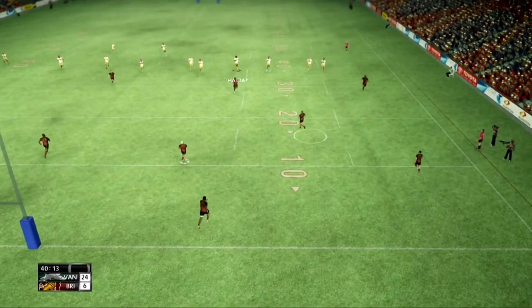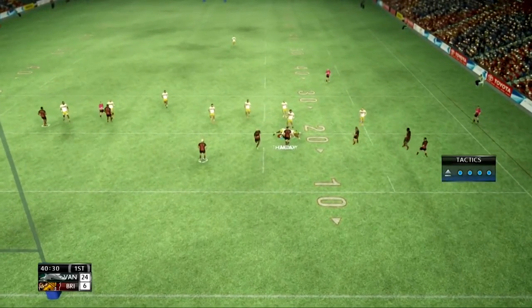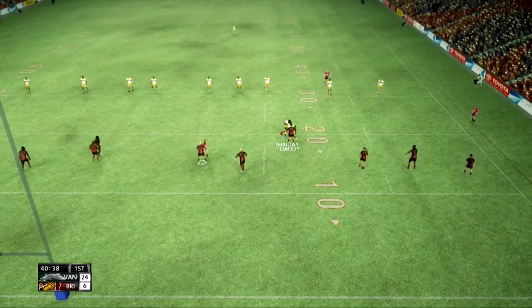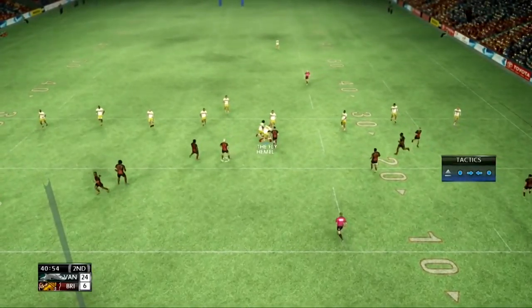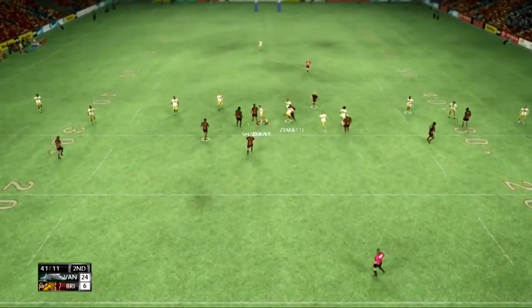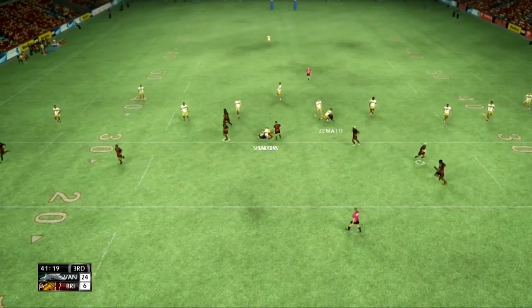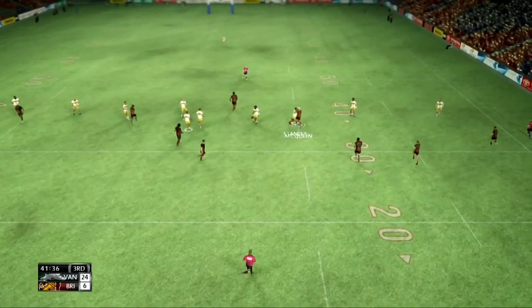Good move this one, interchange being used. Crowd ready again for the kickoff. Queen latches onto that kick. Good tackle, two in it. Louie, front two on defence. On the kick, takes going.